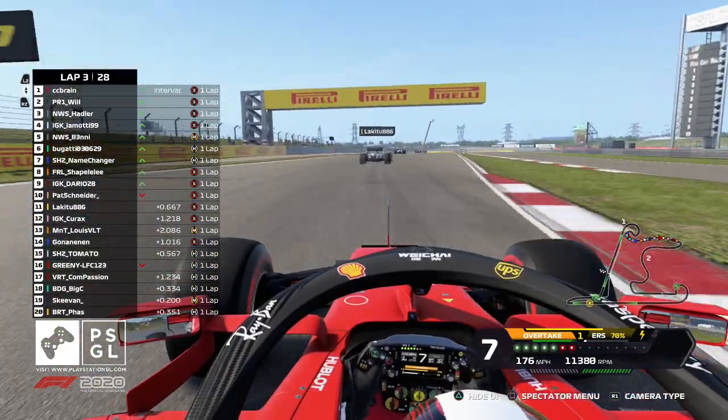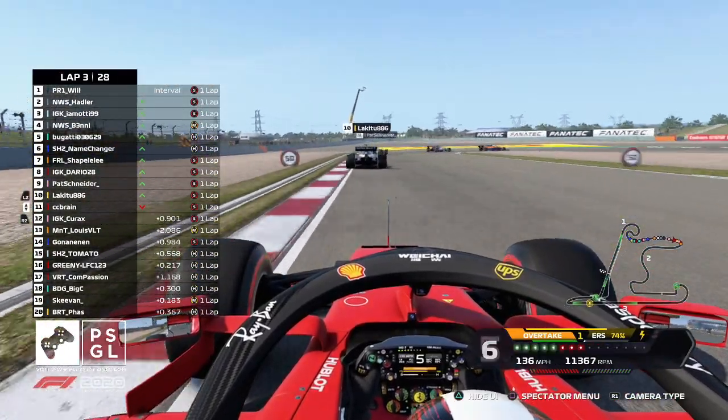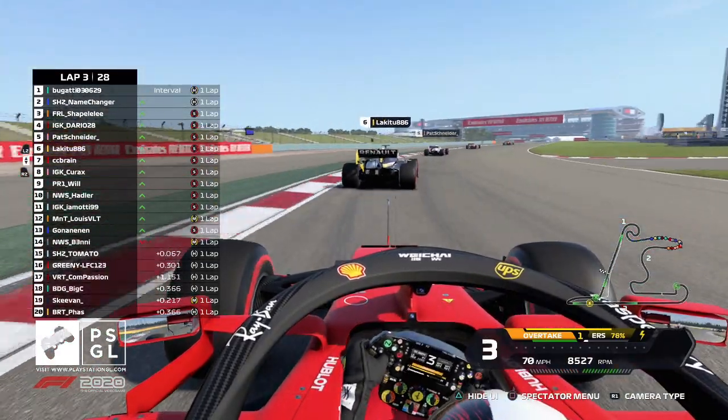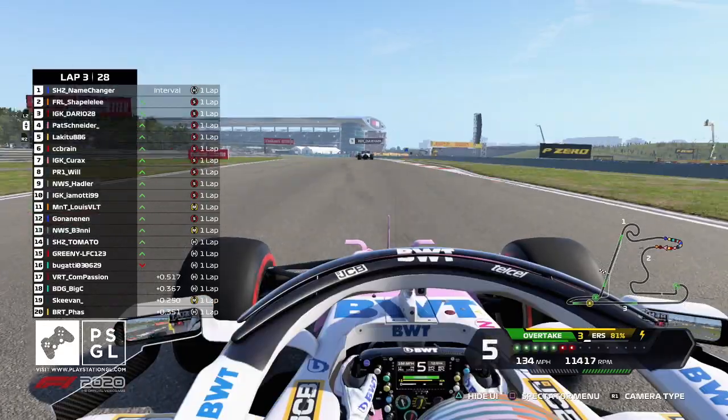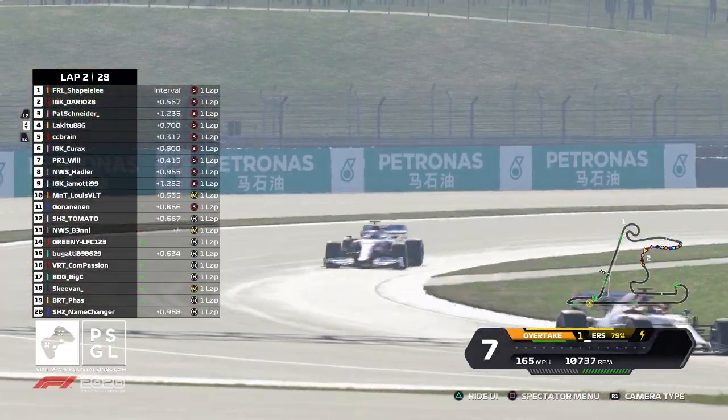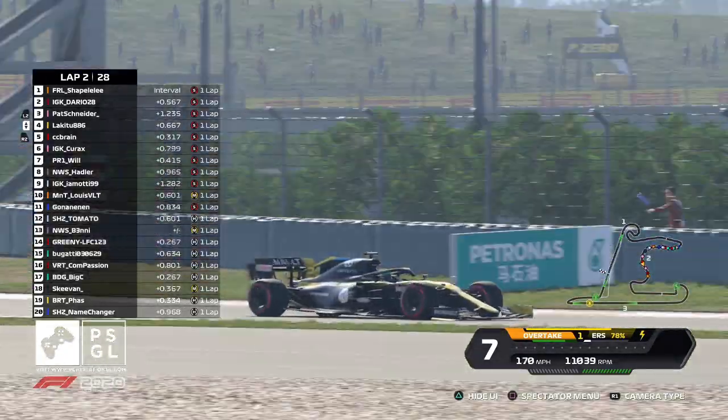I'm trying to see who's in fourth. It might be Lakitu. No, it's not Lakitu. I'm not entirely sure. It's Pat. So Pat has dropped, Pat's in third, Lakitu's in fourth. Yes, I was right. So hopefully those things change pretty quickly.